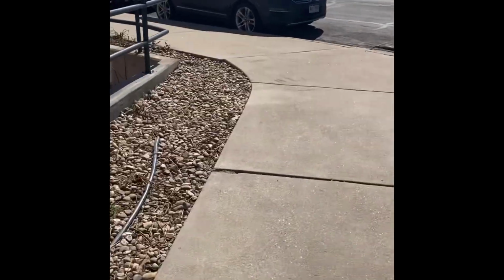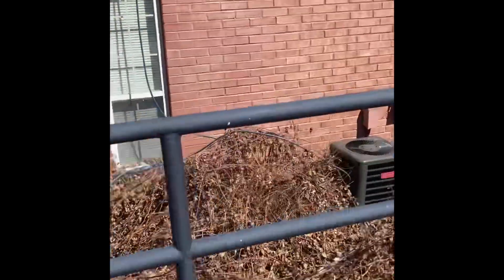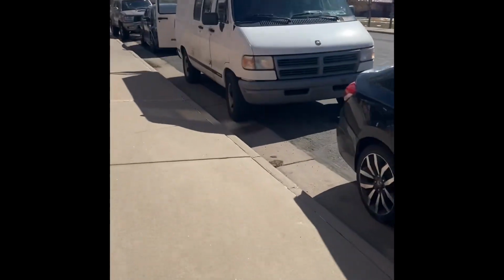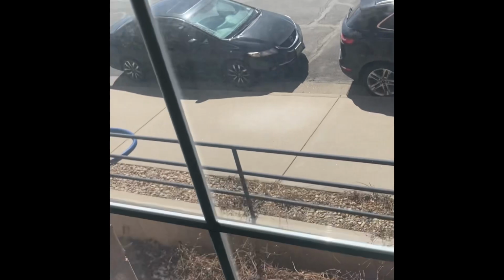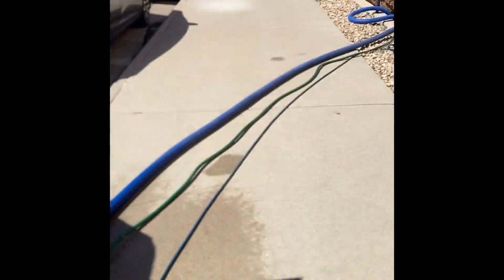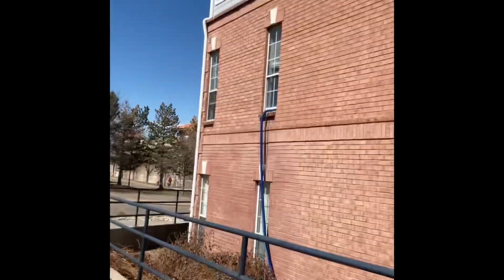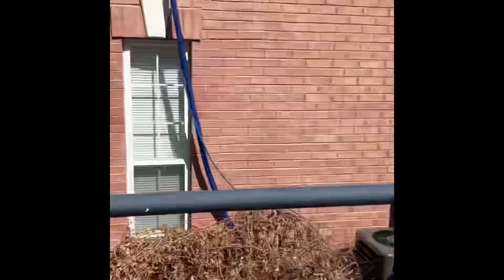We're about to get started, so I'm actually gonna throw everything down that window. It's a lot easier. Easy access right here. So here we have the first room. Not bad at all. Like I said, come out through the window, so it's a lot closer to the van. The van's right there. We're about to get started. All the way up there. Hopefully nobody trips and tries to sue me.